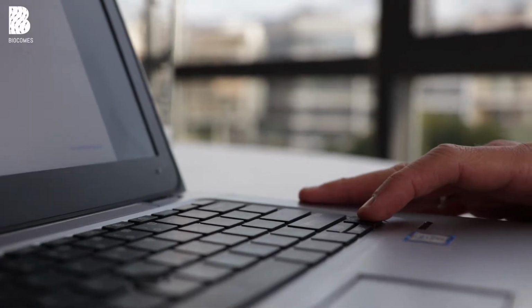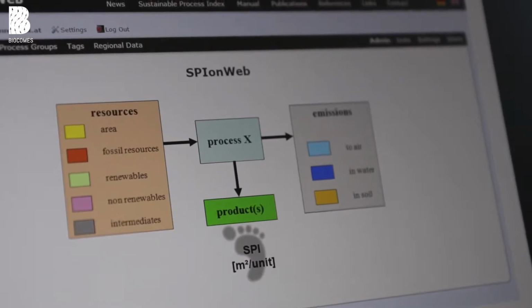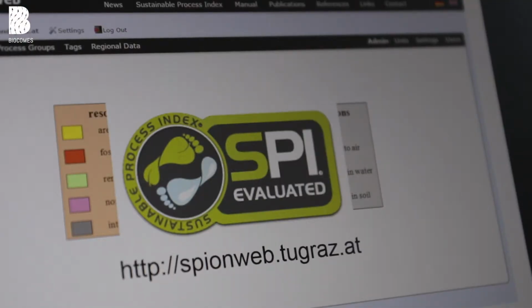So, how have we done it? We were using the Sustainable Process Index, adapted in the tool SPI on web. If you would like to know more about that methodology and the tool, please go on spi.tugraz.it. What I would like to point out is what an ecological index can't evaluate, which is important for the comparison to the conventional pesticides.